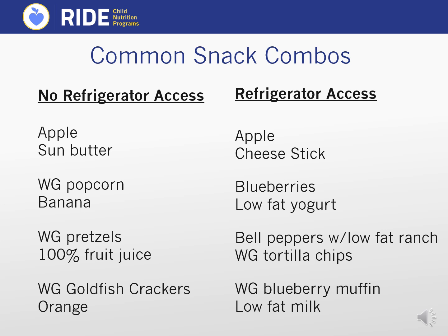Here are some common snack combinations that meet the after-school snack requirements. So, apples and sun butter, whole grain popcorn and bananas, whole grain pretzels and 100% fruit juice, whole grain goldfish crackers and oranges, and then those in which you'd need refrigerator access. We have apples and cheese sticks, blueberries and low-fat yogurt, bell peppers with low-fat ranch, and whole grain tortilla chips, and a whole grain blueberry muffin with low-fat milk. Of course, we encourage you to use the meal pattern to build your own combinations.